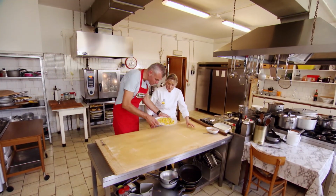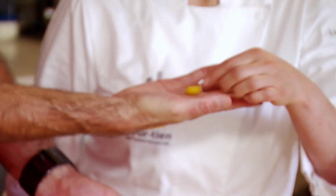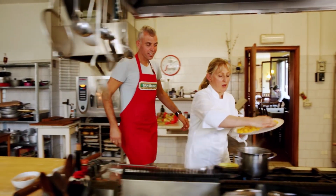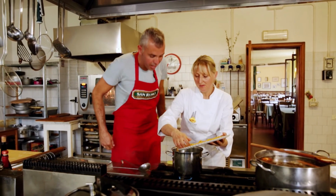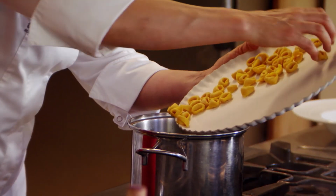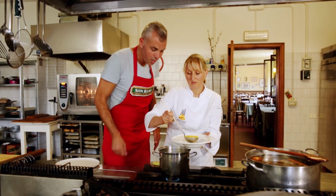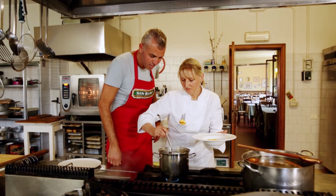So it looks like we have enough tortellini, and this one here is one of the ones that I made. Buono? Buono. Okay, so into the brodo. Adesso li cuociamo, il brodo bolle. Okay, so your brodo's boiling away, straight in with the tortellini. Look, all the tortellini have held their shape, keeping that filling inside. Wow, wow.